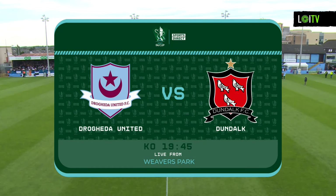Yes, good evening and welcome along to Weavers Park for this Louth derby in the second round of the FAI Cup. A huge game for both sides, a packed ground here we have as well. Really looking forward to what should be a very special occasion indeed. And as we said in the build-up there, we could have extra time, we could have penalties.